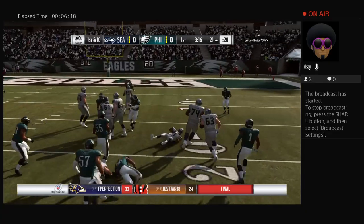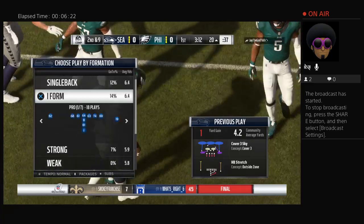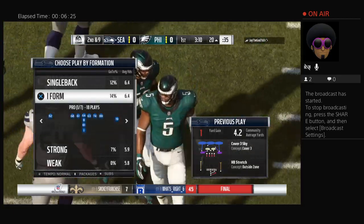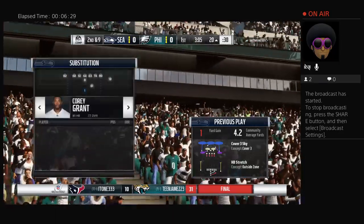Now a handoff working right. And not much to speak of there. Maybe a yard down to the 20. I know that speed is the hallmark of today's NFL game, but the key to good rushing defense is still having your linebackers set the edge.